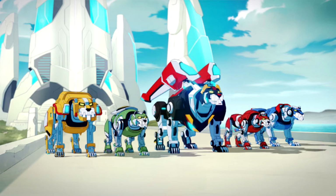Okay, so here's your bonus fact for today. Despite the fact that these ships are based off of lions, the roar of these ships are actually the roar of a tiger.